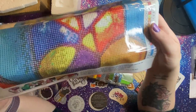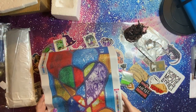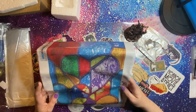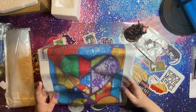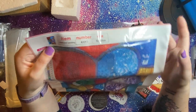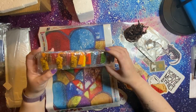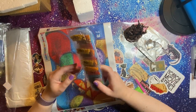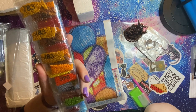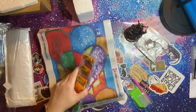But yeah, lovely clear canvas, no problems. It is just alphabet symbols. I think this would be a fun one to do, and I bet that the finished picture will be really quite stunning. So we've got our drills here. They are in those tiny little packets that are very annoying to open, so I'm not going to get them all out. But you can see the lovely selection of colours that we're going to get. It's like the full rainbow, which is really lovely.